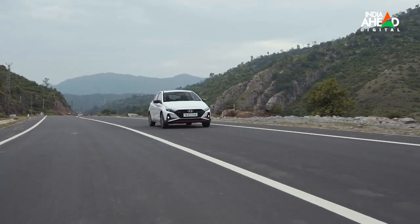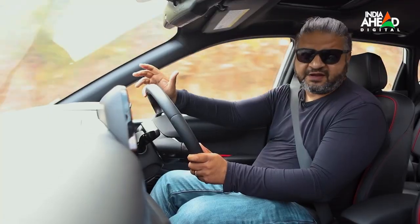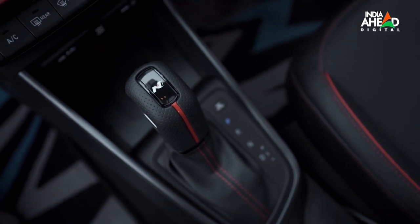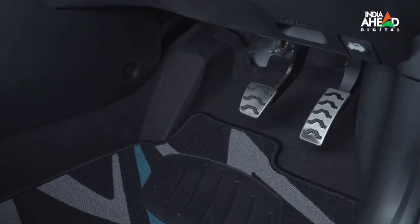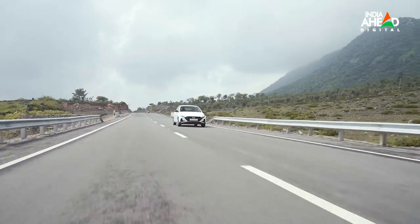As far as transmissions are concerned, Hyundai is offering the i20 N-Line with two variants. You get the intelligent manual transmission as well as the 7-speed DCT. Now, the IMT, as Hyundai likes to call it, is basically a manual transmission, but you don't get a clutch. So it's pretty funky to drive.